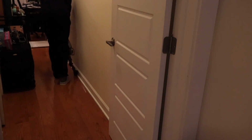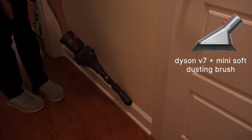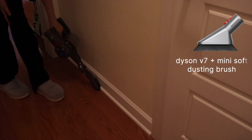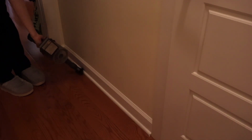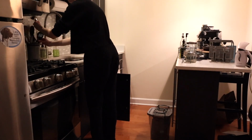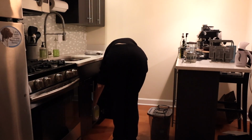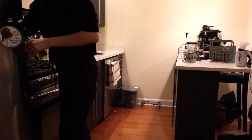Then, working from top to bottom, I took out my Dyson and decided to vacuum up the baseboards. Now, if I wanted to be a little more involved, I could have also wiped down the baseboards, but I just wanted this to be a little more quick. And at this point, all of the rags were in the wash, so I just wanted to get it done with this attachment on the Dyson. So now that everything is nice and dusted, I'm going to spend a few moments here and put everything away in the kitchen.